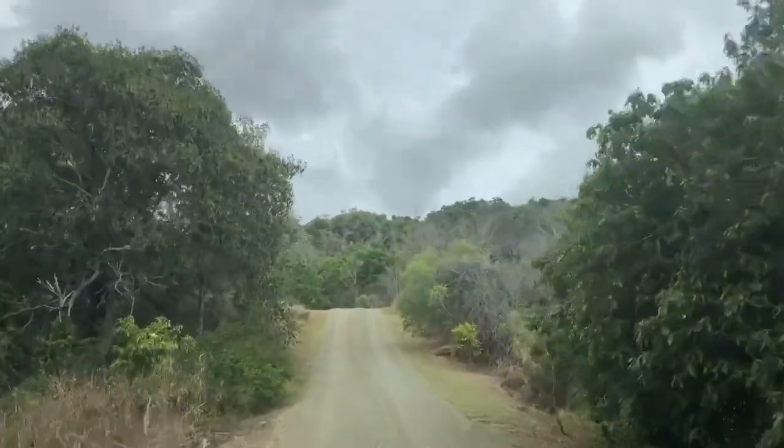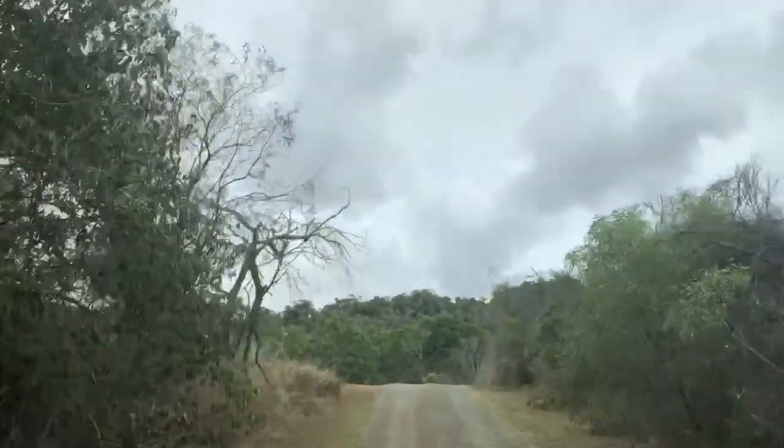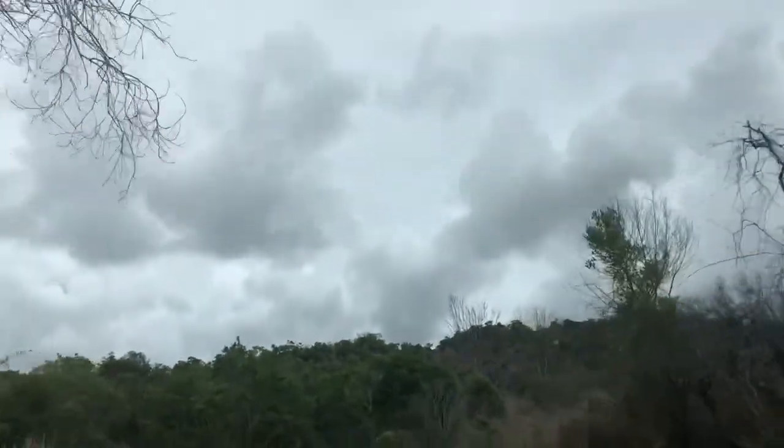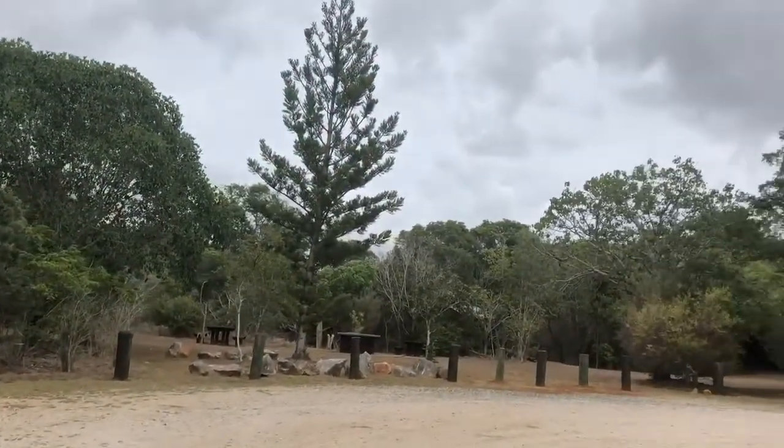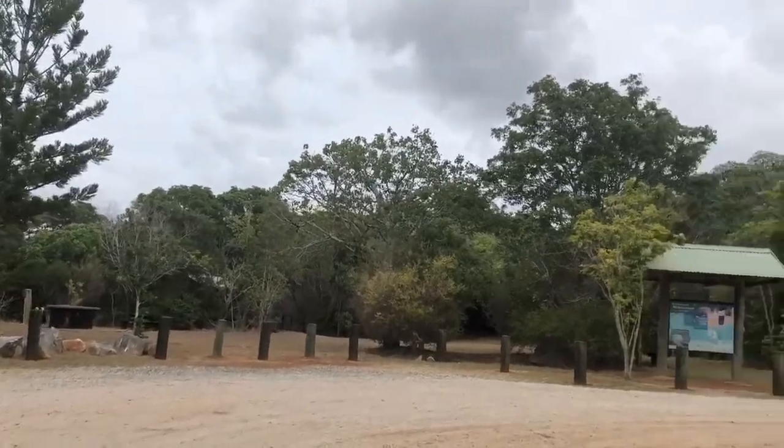Located here. It's just the road leading to the cave. Is this the cave one? I don't know. Let's see. What is that? How long?